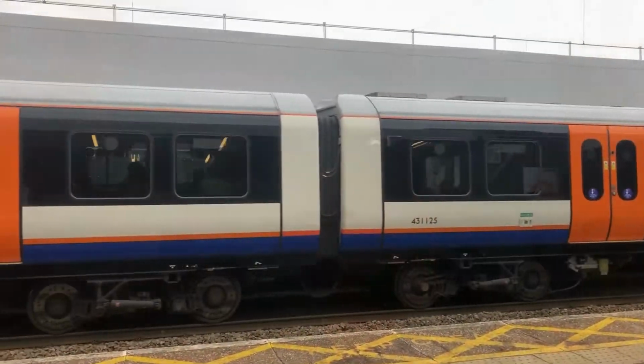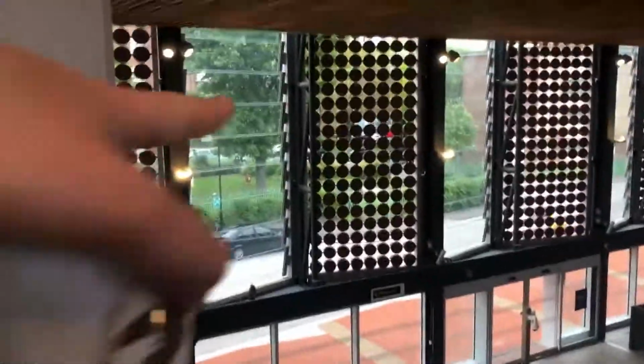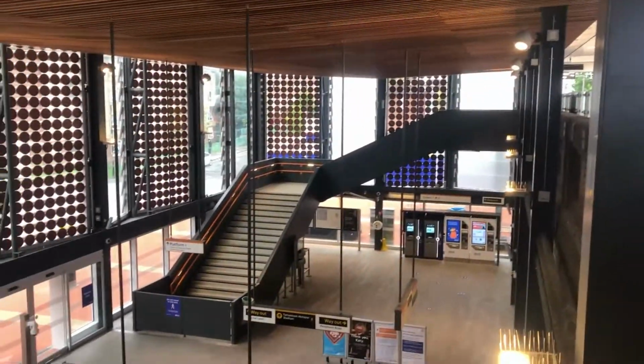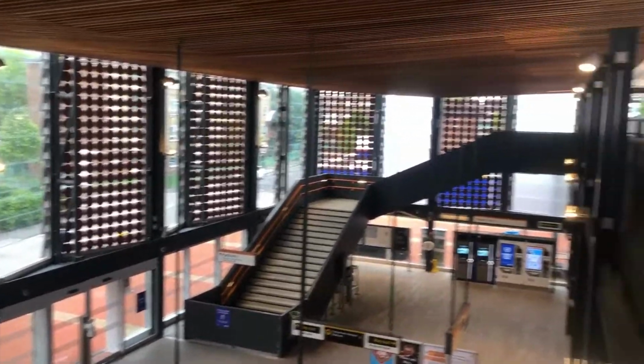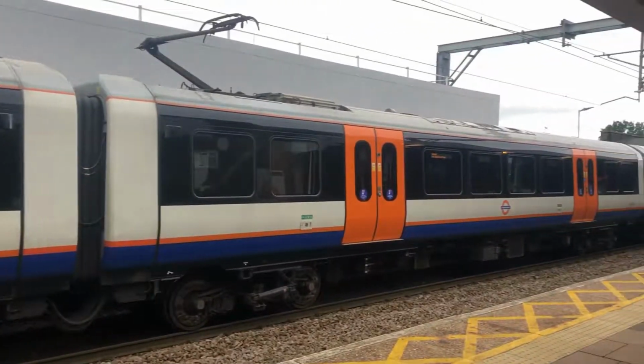So you get one overground service to White Hart Lane, go through the exit, and White Hart Lane Stadium is literally just over there. So it is really, really close. And they've actually got special staircases just for when there's an event on. I mean, the station's not as big as Arsenal's, but again, all those thousands of fans getting on these trains.